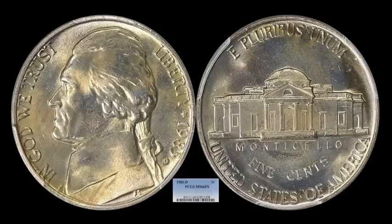That's how infrequently these pop up. But when one comes across, you better believe that it's going to be chased after. There's going to be a number of people bidding up against each other in some sort of bidding war to obtain it. This one right here ended up selling for $3,125. And yeah, to a registry set individual looking for this, it's very much worth it.